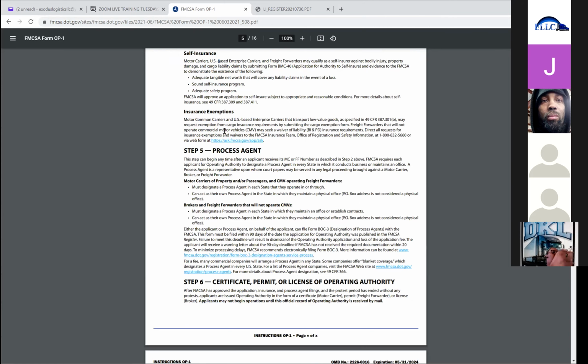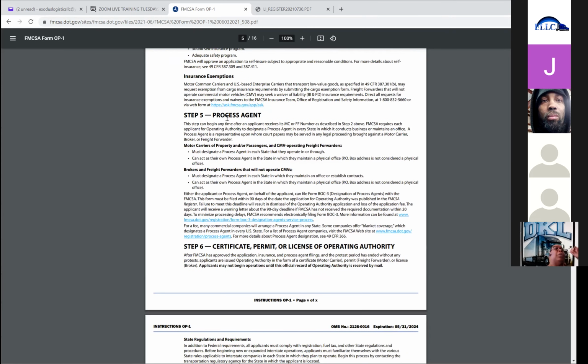Step 5, the process agent, okay, which is the BOC-3. But this step can begin anytime, again, like the insurance, it can begin anytime after the applicant receives that letter, that grant letter, when they submitted the OP1 form initially and paid that $300 to start the process. They can start this process of the process agent, okay?